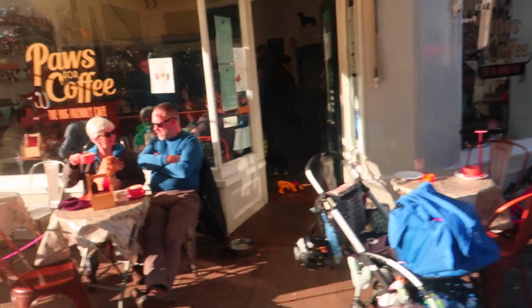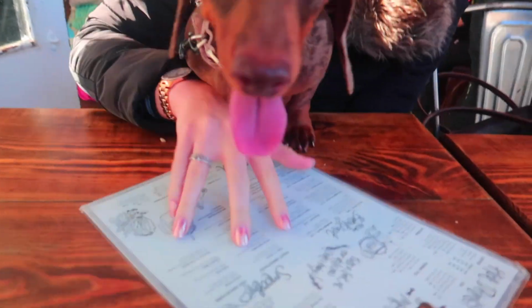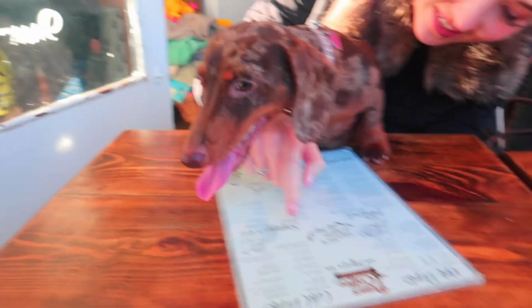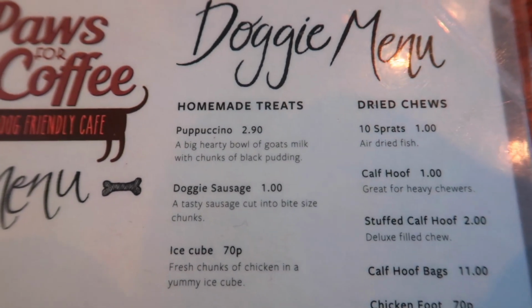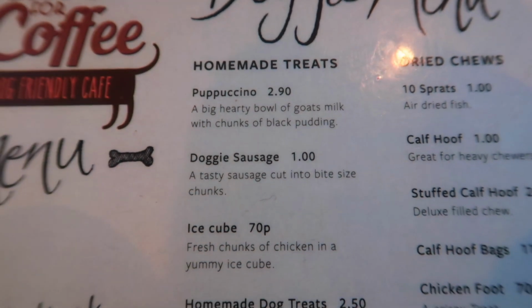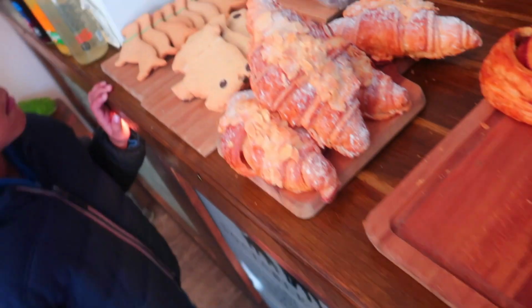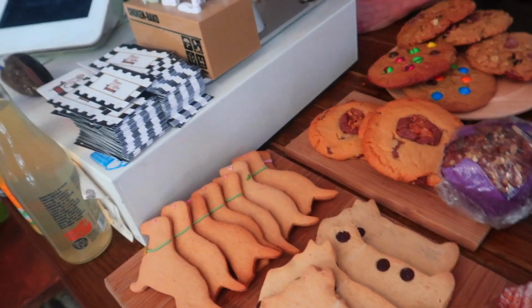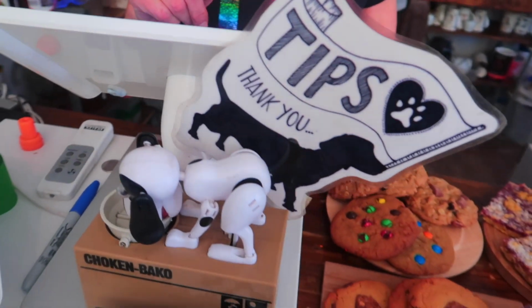It's like the place to be for dogs. It's popping. What do you want, Sugar? What looks nice? So we've got homemade treats. Oh, they do actually do a puppuccino. You get one of them. You get your coffee fix, doggy sausage, ice cube, homemade dog treats. Can I get 2 cappuccinos and a puppuccino, please, to eat in? Where are you sitting? Number 4, the Schnauzer.